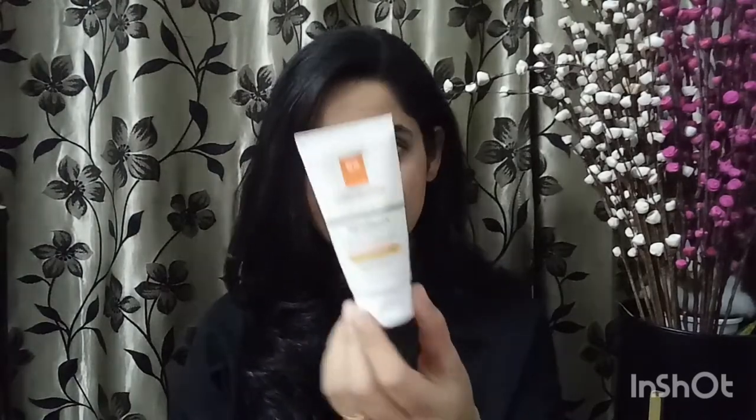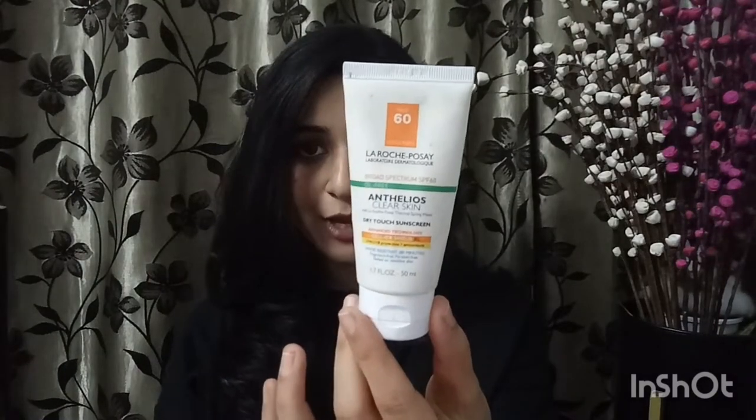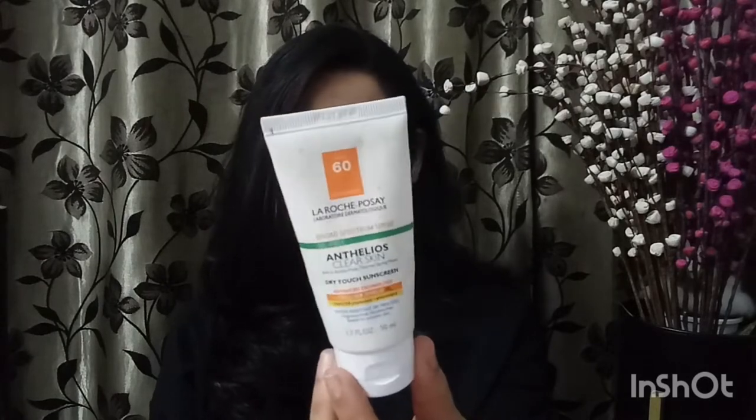Tried is this Anthelios Clear Skin Dry Touch Sunscreen. It has an SPF of 60. This has a rather matte finish and stays relatively dry to touch throughout the day. It doesn't feel 100% mattifying on your skin, but my face seems to produce much less oil while using this product.